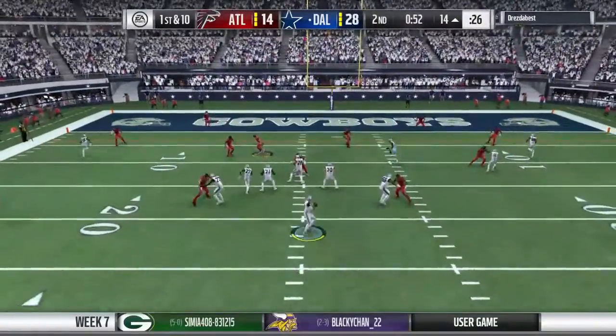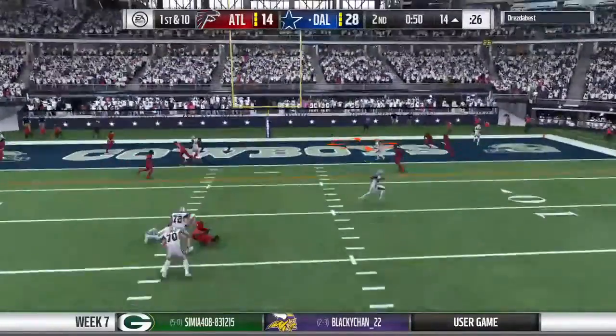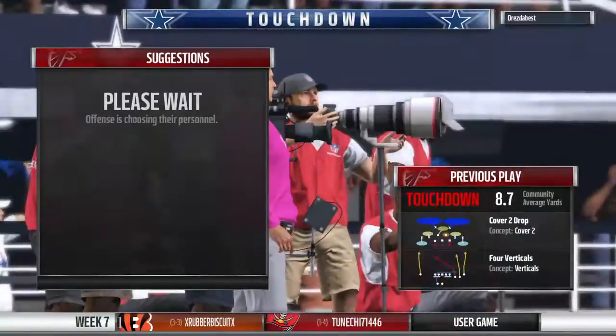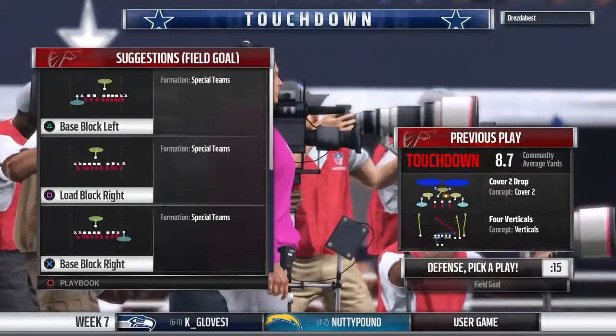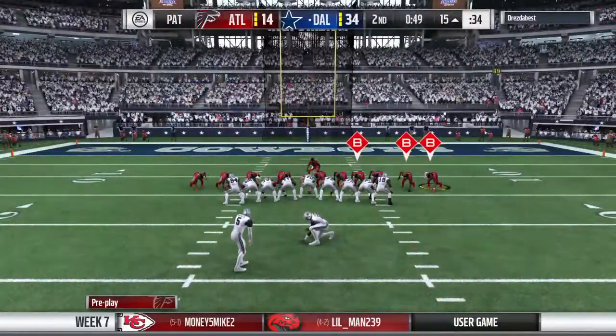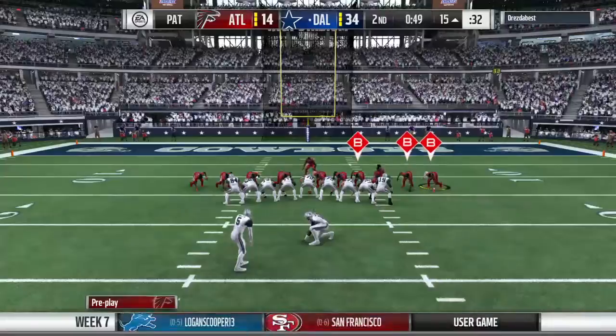And, you know, you always want to keep that up and feel like you can always bounce back. And that is caught. Touchdown, Cowboys. Cole Beasley, his 4th touchdown on the year. And the Cowboys will add on to their lead.